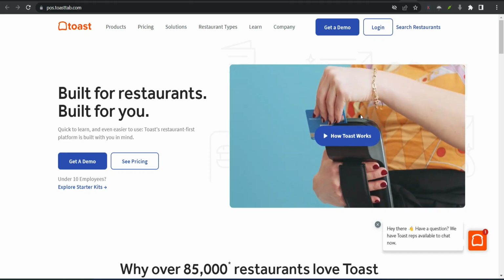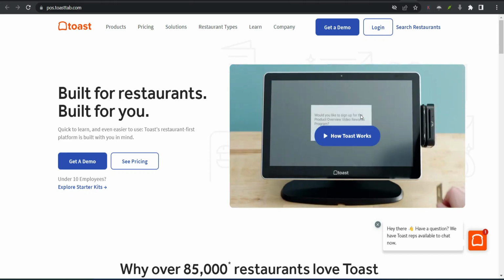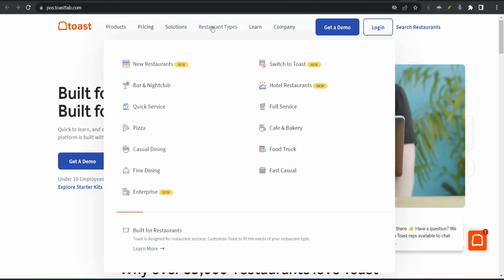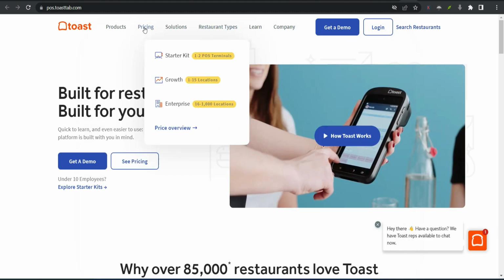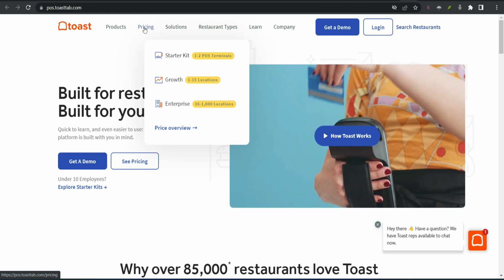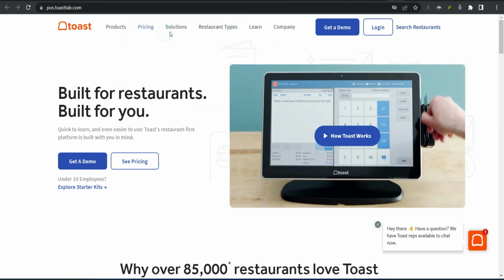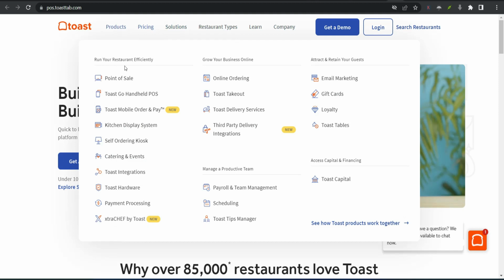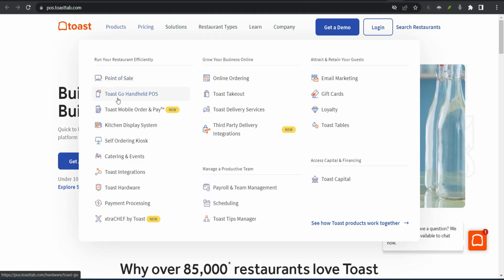Toast was designed to assist restaurateurs with streamlining day-to-day processes and make it easier to manage restaurants. Toast comes with just about everything you'd need to accept payments, track inventory, manage staff, and offer extras such as promo codes and gift cards. The service offers an ideal balance of features, value, and usability.